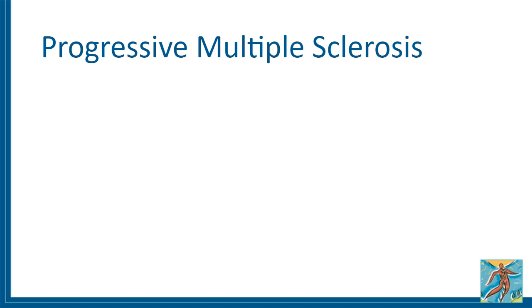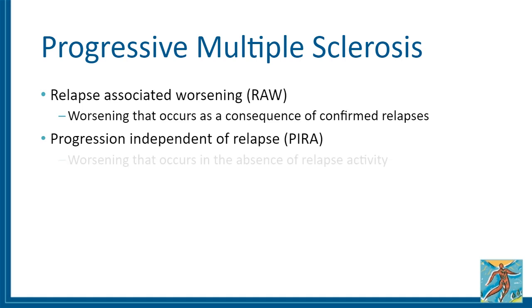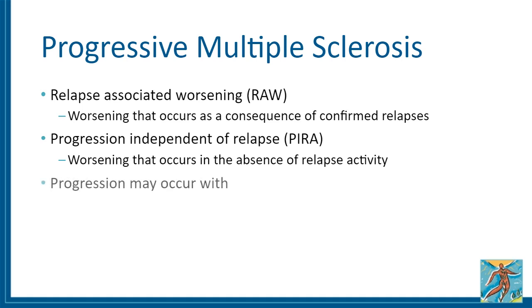We cluster progression into two separate categories. There's progression that is the consequence of disease relapse. So an individual has an event and then never fully recovers from it, leaving them with a fixed deficit. And that goes by the acronym RAW. It's worsening that occurs as a consequence of a confirmed relapse. And then there's progression independent of relapse, otherwise known as PIRA, which is worsening that occurs in the absence of relapse activity, as we see in primary progressive disease. Progression may occur with either RAW or PIRA, or with concurrent RAW and PIRA.